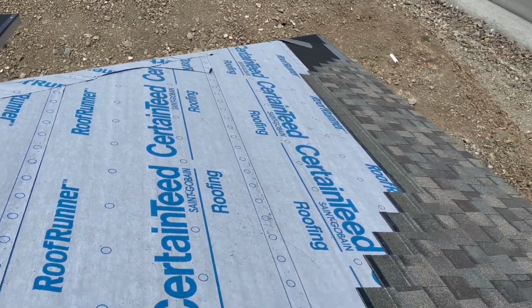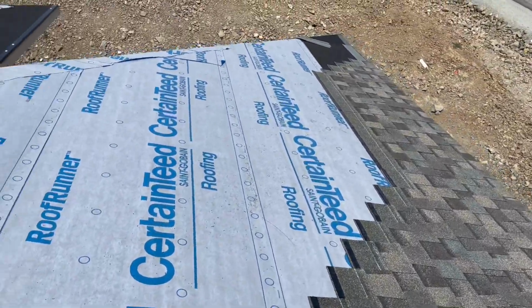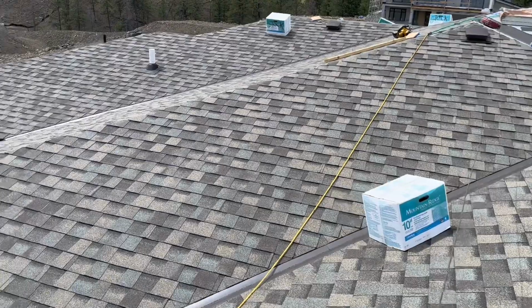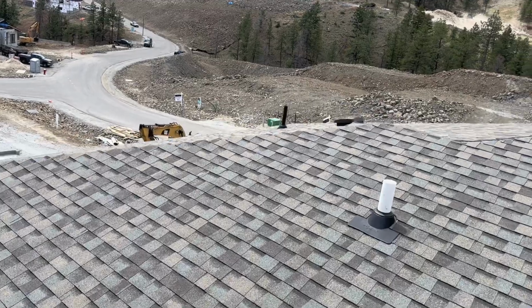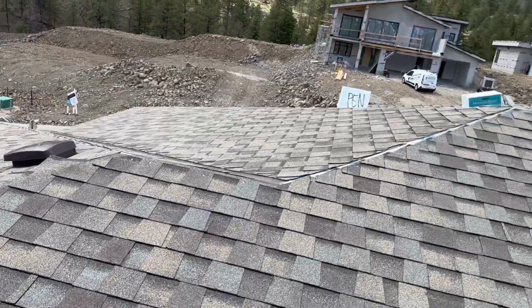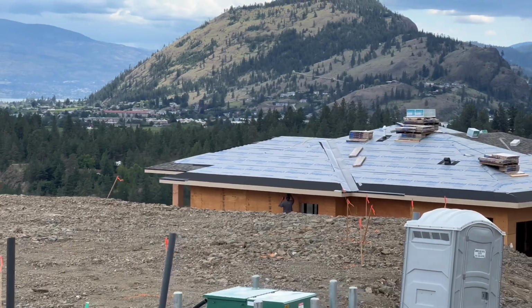Well, folks, that's 41 complete. Starting this side right here. Just finished 41. Completed that side, that valley side. Both these valley sides over here. Completed this triangle over there. And 3 bundles on that side. Yeah. Well, I got 46 bundles on.